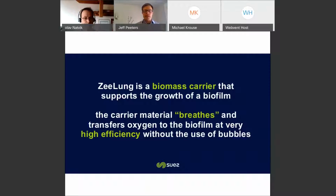The distinction and the unique feature about an MABR is the fact that this carrier material also breathes, if you will. And what I mean by that is it's a medium for the transfer of molecular oxygen. So we can transfer oxygen to that biofilm without the use of bubbles, which allows us to change the game in energy consumption for oxygen transfer. And it also introduces some unique properties that have process advantages that we'll describe further.